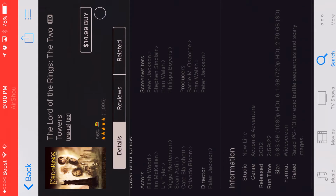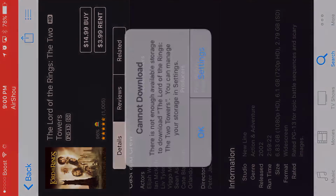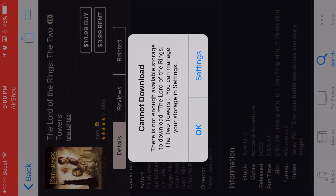Make sure it's in HD. Now you've got to wait. A little pop-up screen is going to pop up on your phone. It's going to tell you something: Cannot download. There's not enough available storage to download The Lord of the Rings, The Two Towers. You can manage your storage in settings.